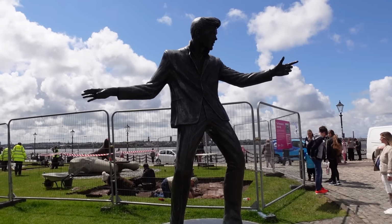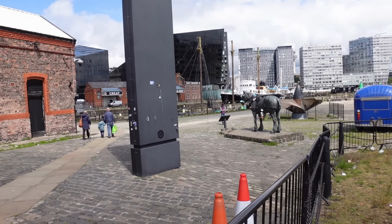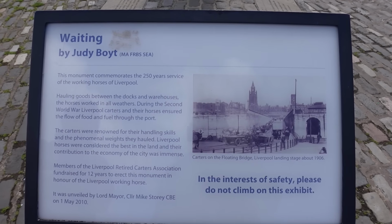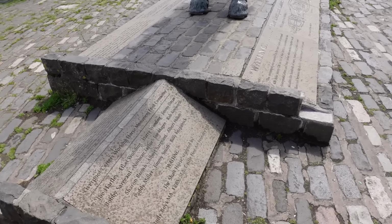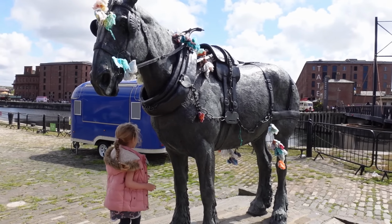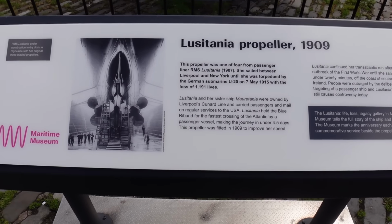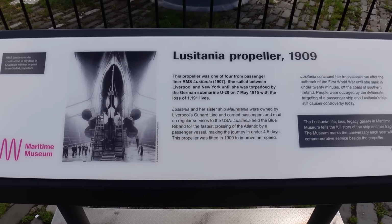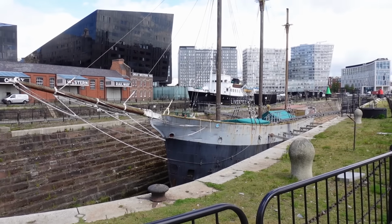There he is. A commemoration of the working horses of Liverpool. It's the original picture of the docks there. And look at this, this is lovely. It was one of four from passenger liner RMS Lusitania. She sailed between Liverpool and New York until she was torpedoed by the German submarine U-20 on the 7th May 1915 with a loss of 1,191 lives. Nice little restoration project for us.